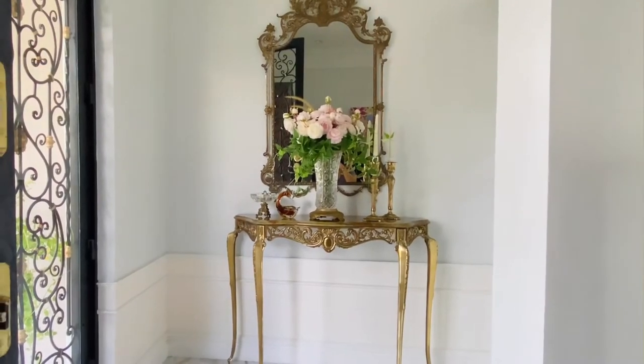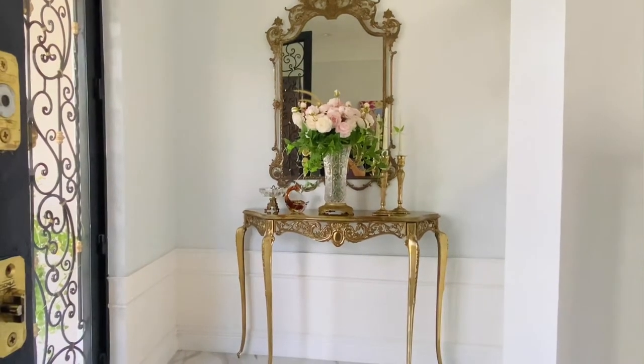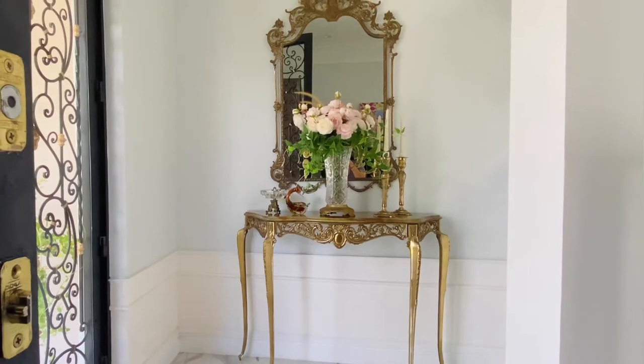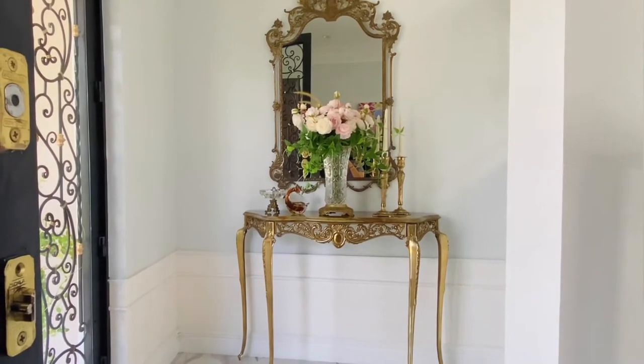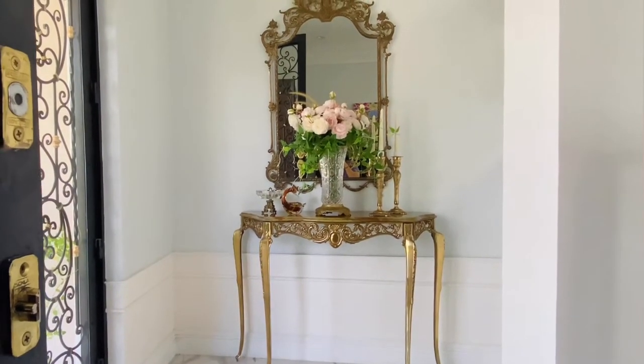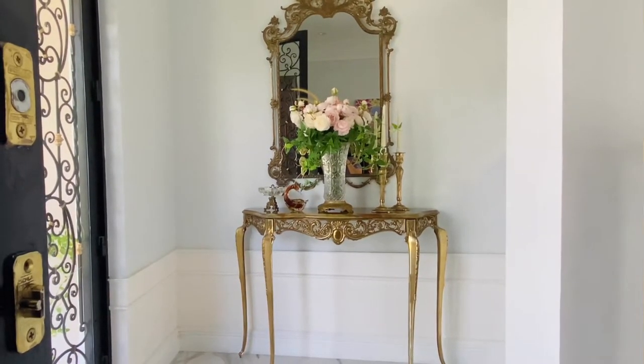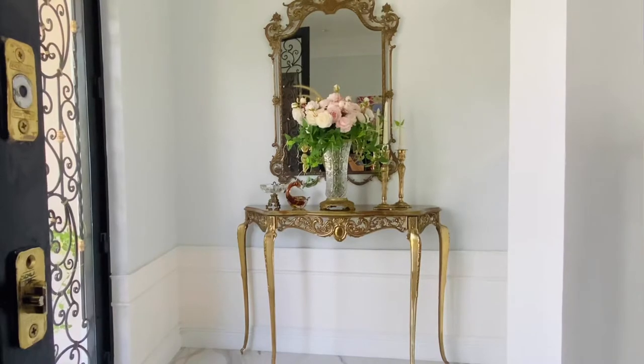First, we'll start at the foyer. This is a vintage brass console and mirror, which I bought from an estate sale in Valle Verde, maybe 2 years ago. And I really like it. The top is an onyx.